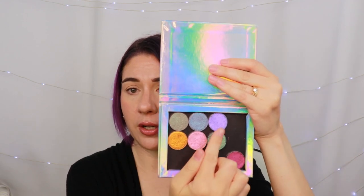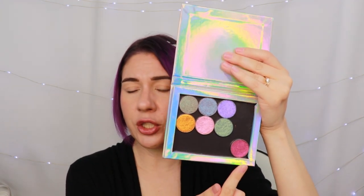Let me get my arm ready. And we are going to start here. I'm just going to start with, if I was holding it this way, I would start and do these. I will go ahead and swatch this, but do keep in mind this is not part of the bundle. So we're going to start with the top one here.